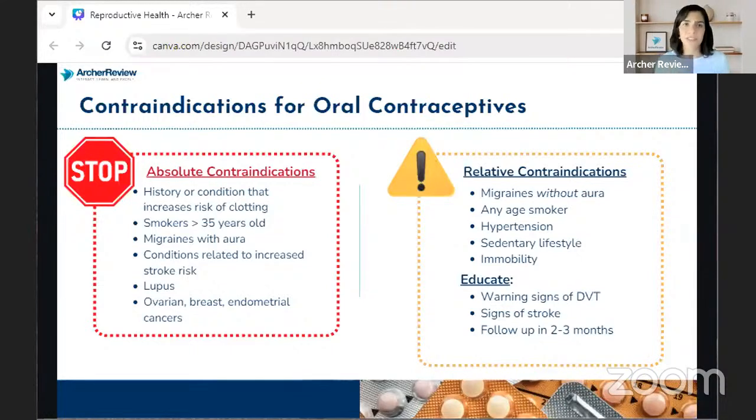Some contraindications to think about for oral contraceptive pills with estrogen in them. Tell me in the chat, what is the biggest thing we worry about? And it's on your screen, so I'm giving you a little freebie here. But what do we worry about with that estrogen in our oral contraceptive pills? What do we need to be mindful of before we prescribe?